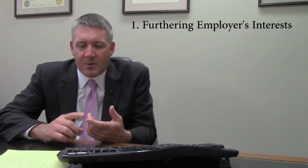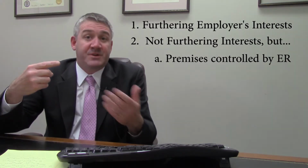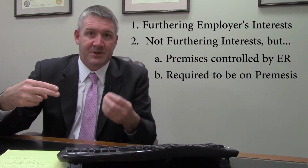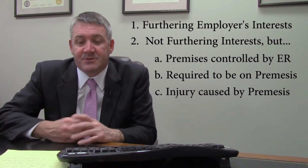The second one would be where the employee, although not engaged in furtherance of the employer's business or affairs, is 1, on the premises occupied or under the control of the employer; 2, is required by the nature of their employment to be on the premises where they're hurt; or 3, where they suffered an injury caused by the condition of the premises. So those are 3 ways also to get within the course and scope of employment. Now, keep in mind, there is a ton of litigation about course and scope cases. So when you see that box as the basis for the denial, it's very important that you speak to someone.